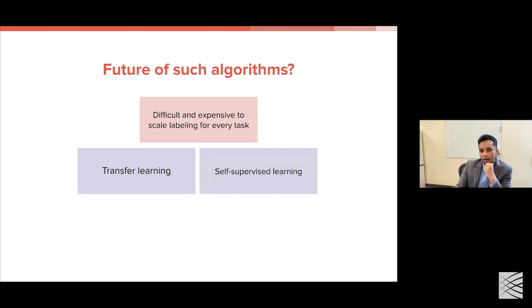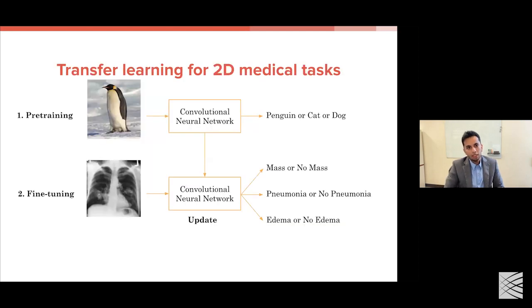And I want to talk about 2 techniques. One has been the bread and butter, which has been transfer learning for a long time, but now self-supervised learning techniques have made quite a bit of progress in recent years. And I want to cover some advances on these two fronts. So I'll start by talking about transfer learning.